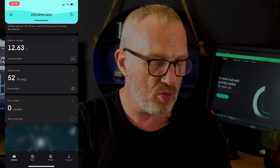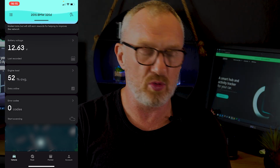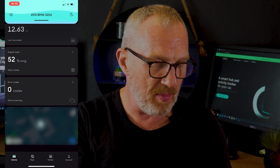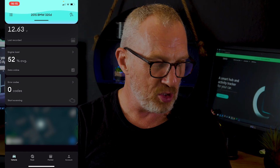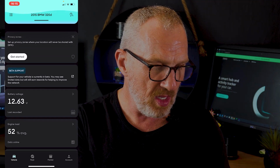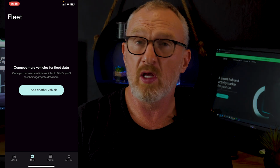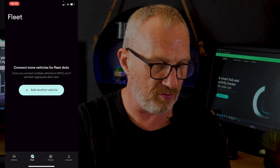Then we've got error codes. It says I've got 0 error codes, and the last time I scanned, which was just a couple of days ago, there weren't any errors on my vehicle, which was good. Then we've got obviously a map down here, which I'm going to blur out because I don't want people to see my actual location, but you can see the location of your vehicle. Down at the bottom here, we've got some tabs. We've got fleet, so if you've got a number of vehicles, if you run a company, or even if you're just a household with multiple vehicles, you can add more vehicles to your fleet.